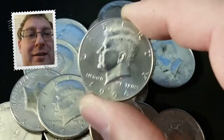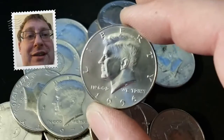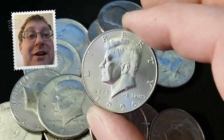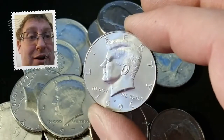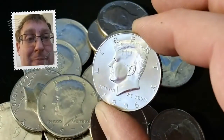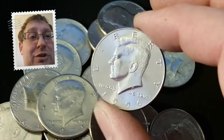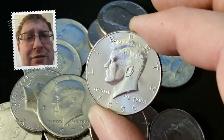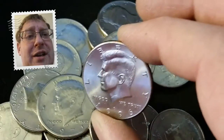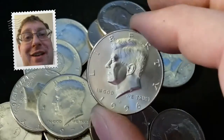So yeah, just because you're not finding silver in your half dollars doesn't mean there isn't money to be made here. I'm going to find a buyer for this one right away. I can already tell you that. And I'll probably make $2. I'm not going to hit that $3 mark. There's a time investment too, and I just don't have time to sit around and sell this coin.